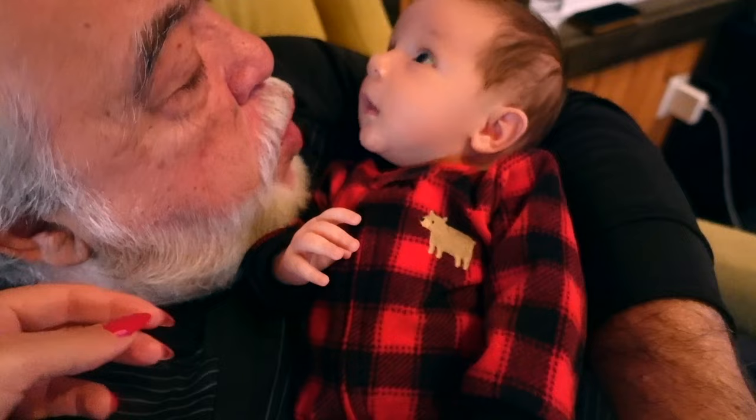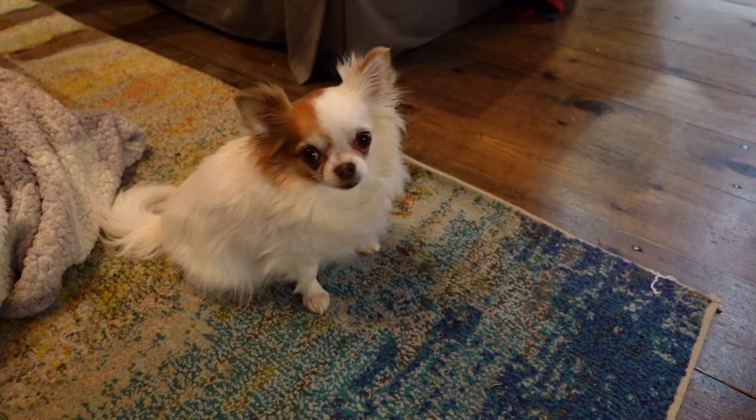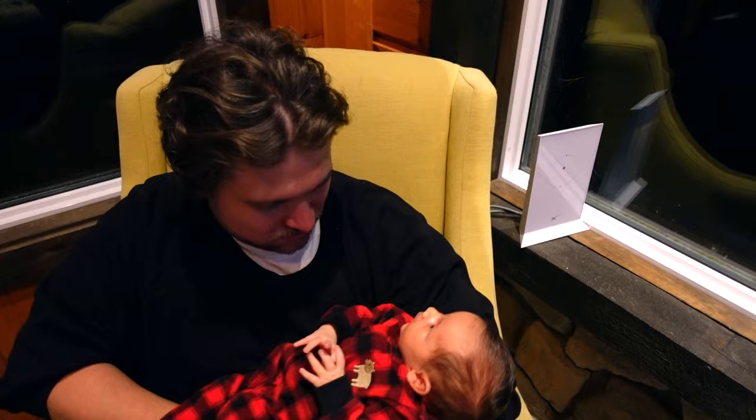Munchkin. I have cute aggression, so I just want to squeeze you. No. You're a good baby. I love you, Luna. You're a good girl. Yes. Yeah, he wants to be rocked. She likes it from side to side.